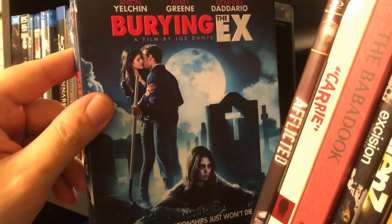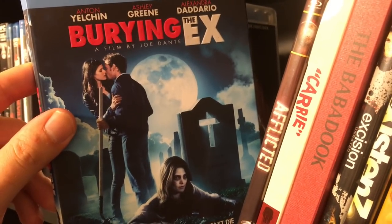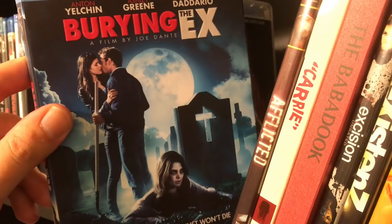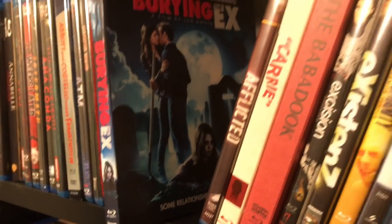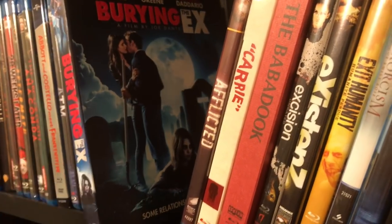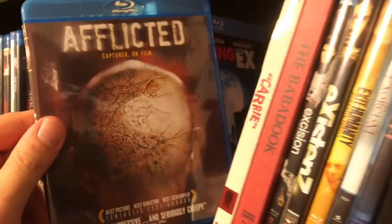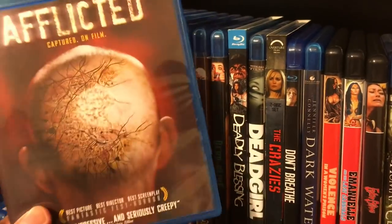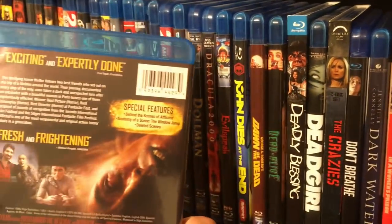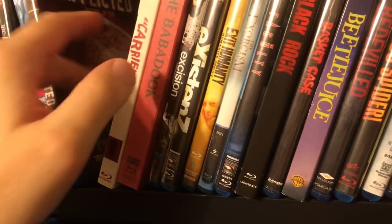Next up is Burying the X with Anton Yelchin, may he rest in peace, Alexandra Daddario, and Ashley Greene, both very stunning. This is a Joe Dante one. I like all the horror references in there. It's horror, romance, with some comedic elements too. Afflicted, really good, very underrated one as well. It's a found footage horror movie, and I don't want to give too much away. I would recommend checking it out, it's kind of a unique idea, and I like it, and I feel like not enough people talk about it.